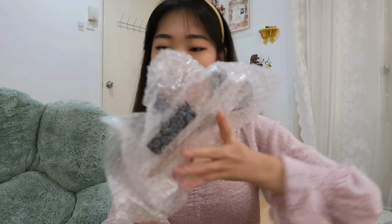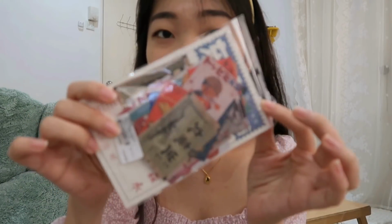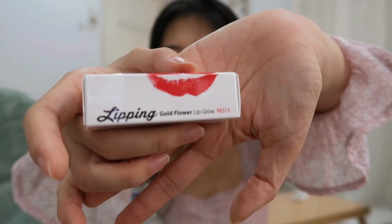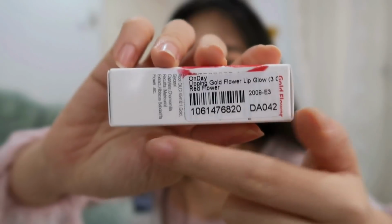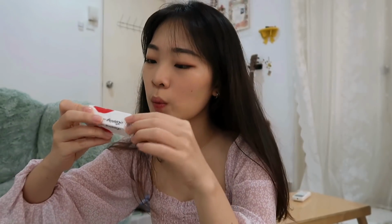Next item. Okay, let's see what's in here. I got a cute little sticker pack. The stickers are in Tokyo theme. So cute. Let me just take this off. And I got a lip product. And this is from Lipping. I've never heard of this brand before, but they are from Korea. Hey, wait. Oh, the brand is actually called Onde, and it's called Lipping Gold Flower Lip Glow. And it's in the shade Red Flower.